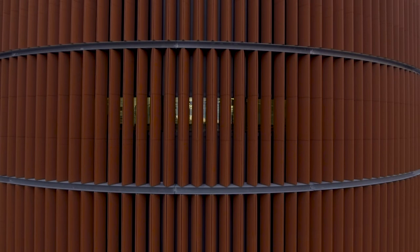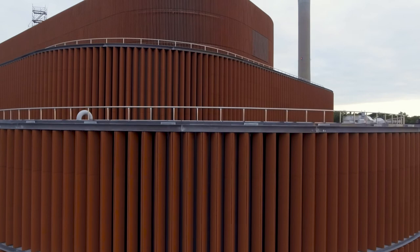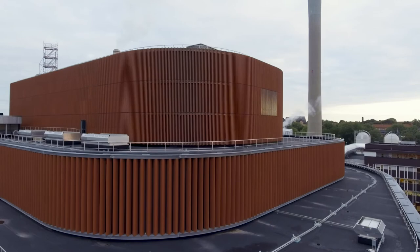This is the largest urban combined heat and power plant in the world that runs on biofuel. It's set in a really dense urban location in central Stockholm, and everything is clad in this beautiful red terracotta.